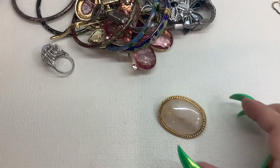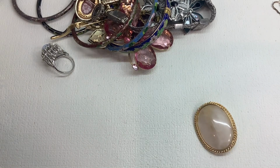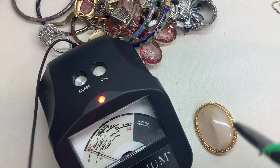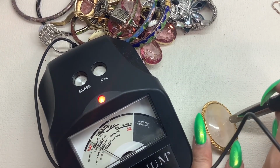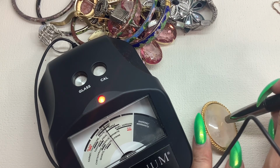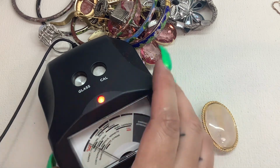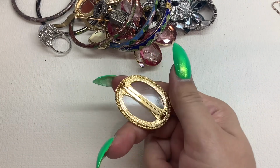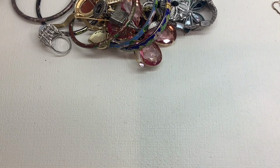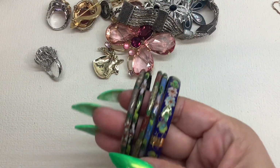So this one I bought because I thought it might be rose quartz. So let's take a little look-see. Oh, wow. I think this is jade. I think she's pink jade. So that's even better. Gold tone. Very nice.